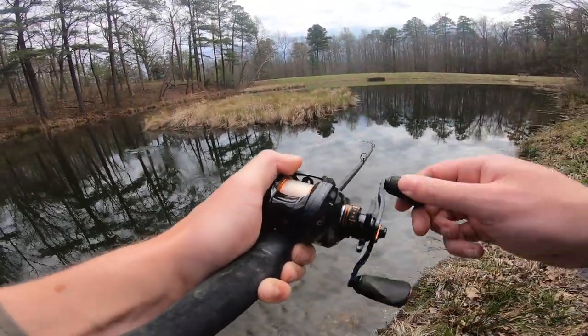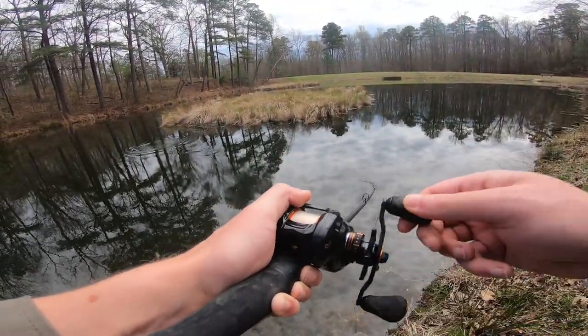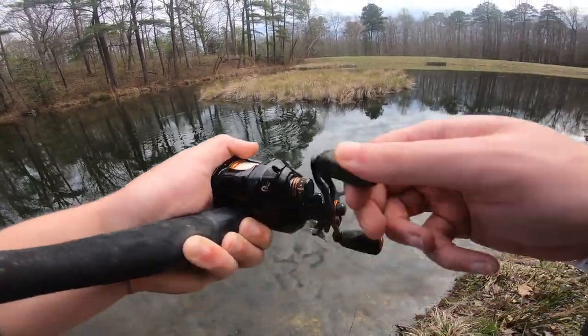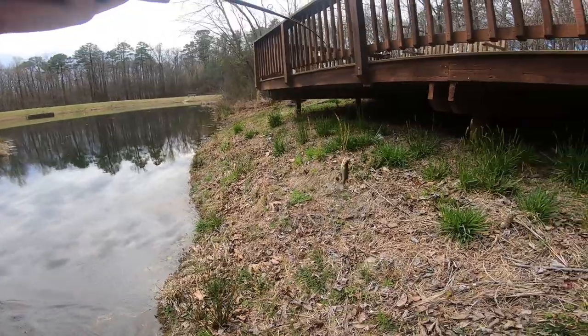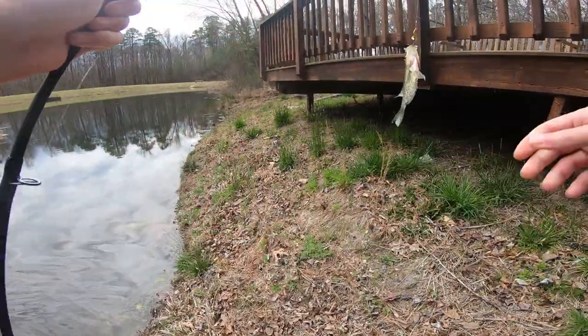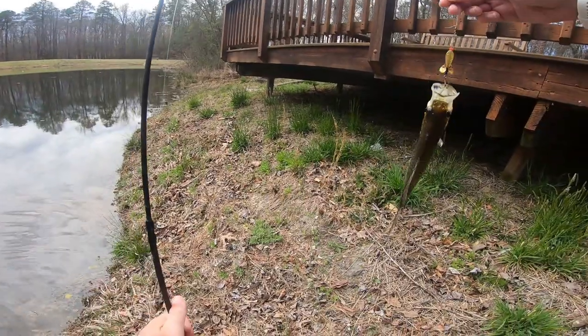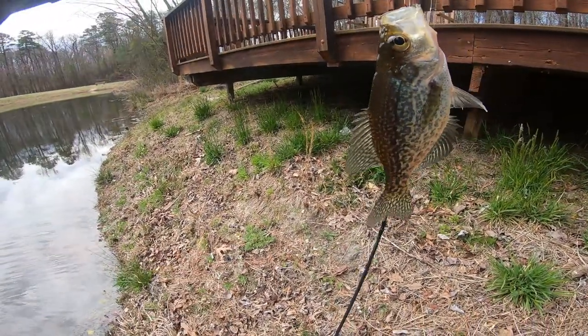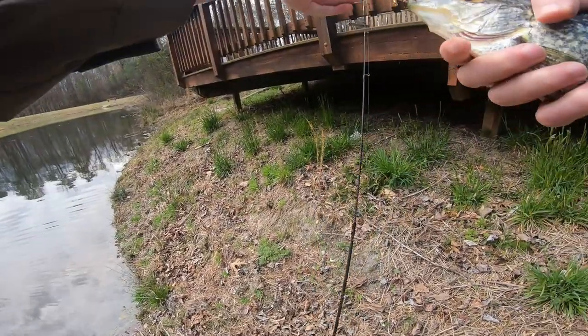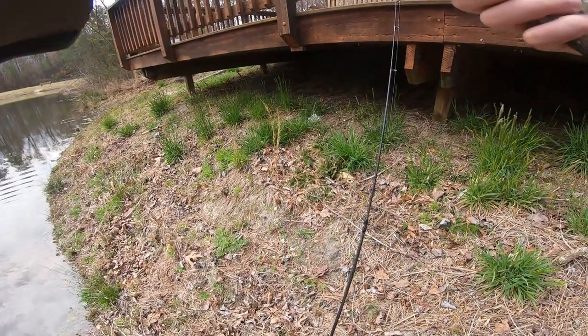There's a fish. First fish of the day. It looks like a crappie, if he'll stay on. All right, there we go. It's a black crappie on the Thomas Whirlfish. Got two trebles in the bottom jaw. He wasn't going anywhere. Not a huge fish, but it's not a terrible one either.